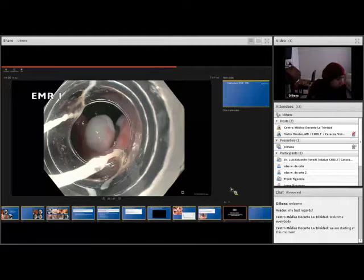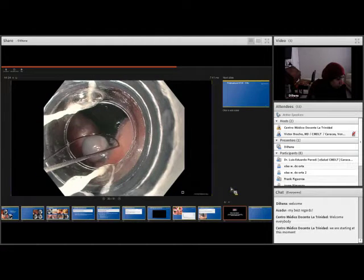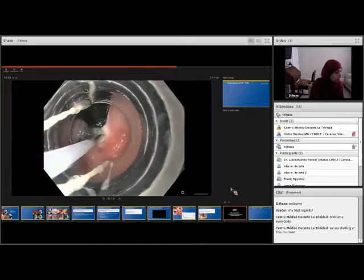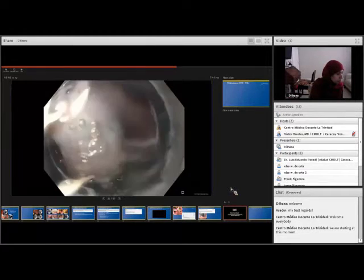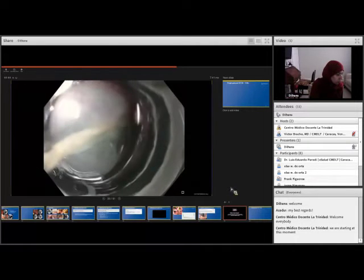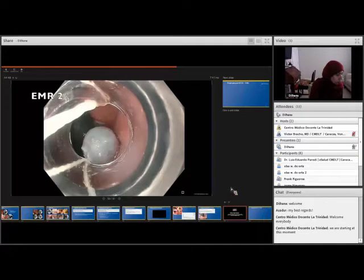Endoscopic mucosal resection is performed. In the initial EMR, we use the band EMR device, as seen here. Finally, a snare is positioned below the level of the band and is used to resect the mucosa. The same steps are repeated for the second resection.